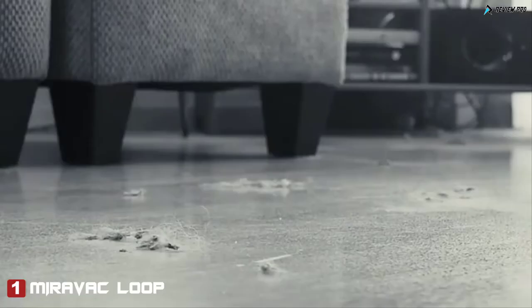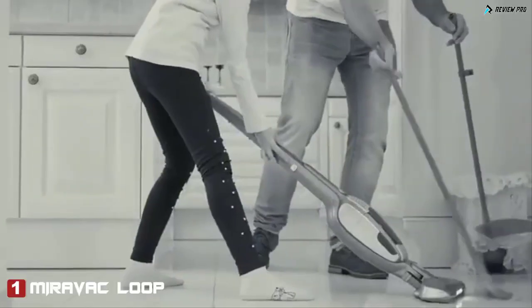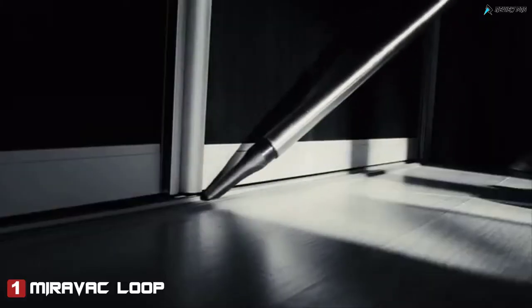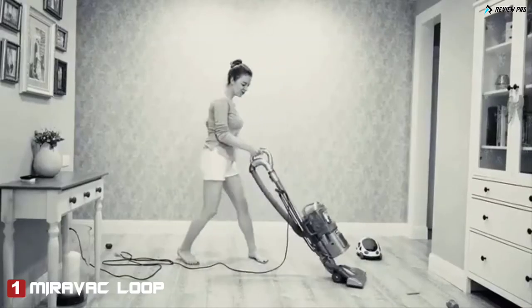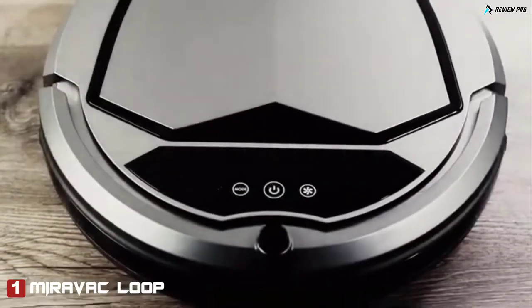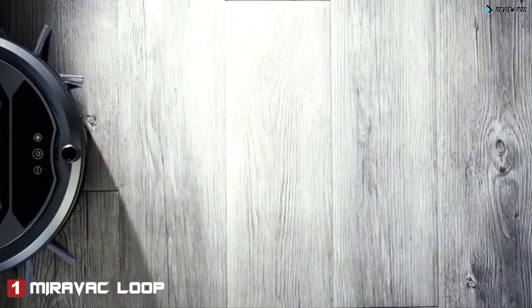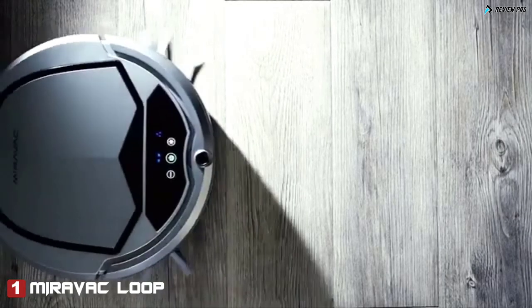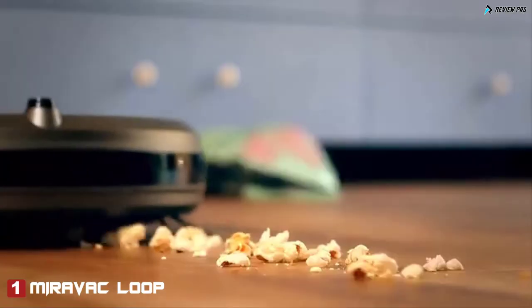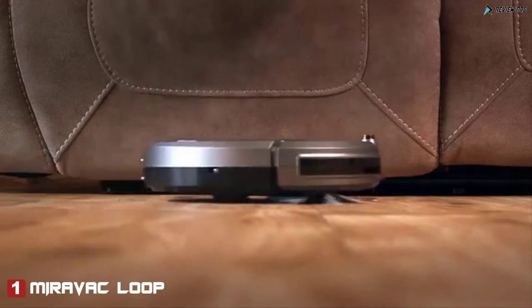Crumbs happen. Dust happens. Life moves forward, but unless we take a break to clean, the dust stays. We wanted people to experience the benefits of modern cleaning automation without the ridiculous price point. So we created MIRAVAC. MIRAVAC is the perfect balance of quality engineering and affordability to bring your home into the modern generation of daily cleaning techniques.